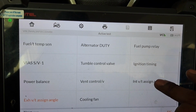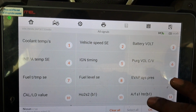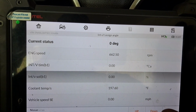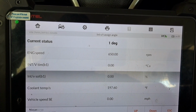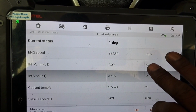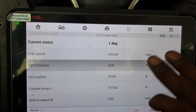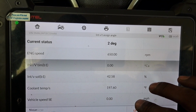Go to intake, the one that has the problem. Here we go. So now we're at 0. Let me go up. It jumps right to 37. Maybe it enhances the duty cycle and then backs off of it to try to sustain the angle, but it's not reflective. It's not changing the timing.